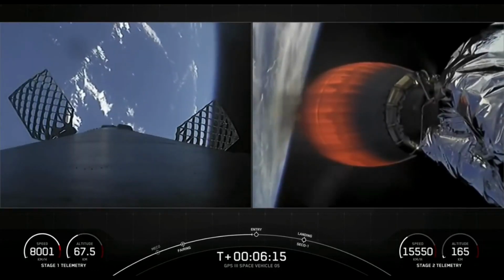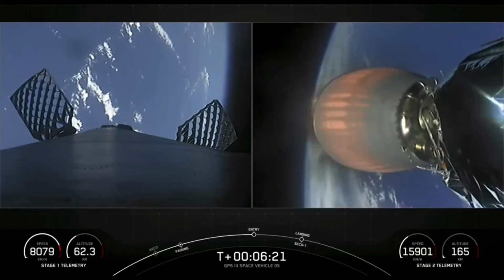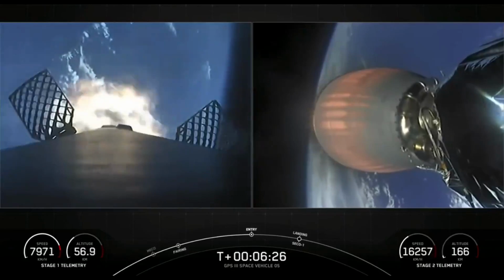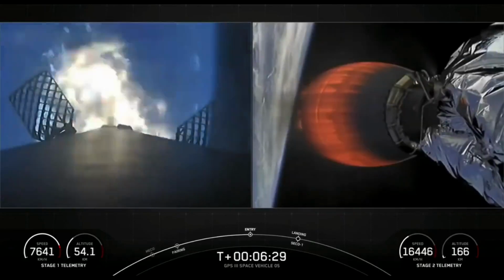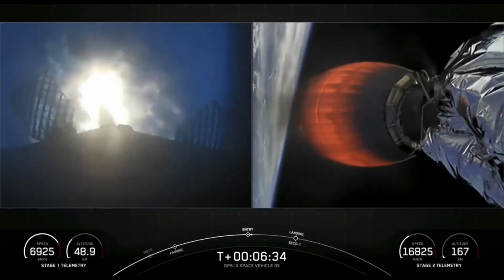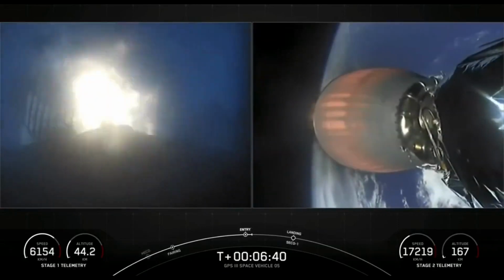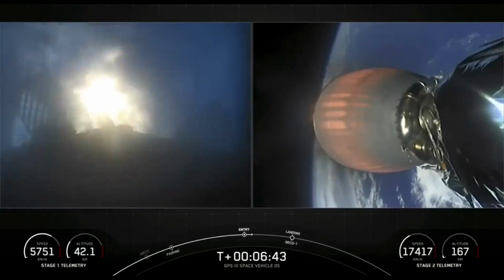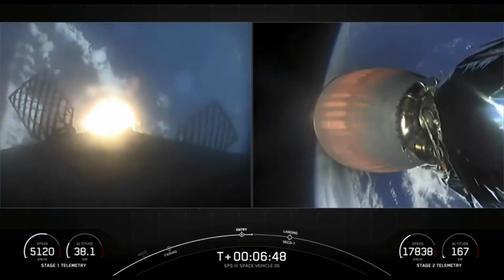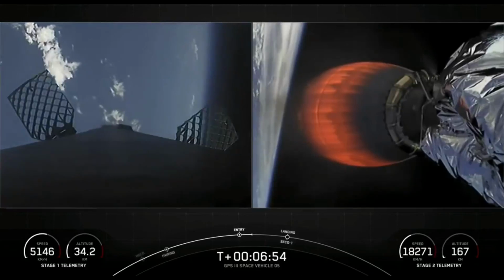Now, entry burn will start in just a few seconds here. Listen for the call out. Stage 1 flight termination system is safe. Stage 1 entry burn has started. You heard the call out, and you can see on your screen, stage 1 entry burn has started. This burn lasts about 30 seconds. Stage 1 entry burn shutdown. We did have a successful stage 1 entry burn there.